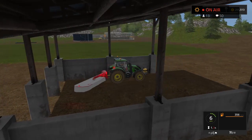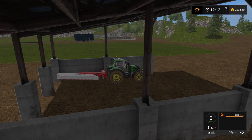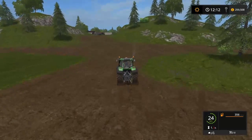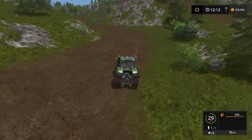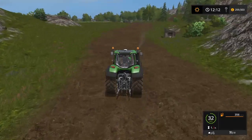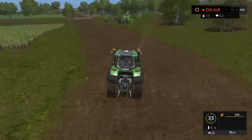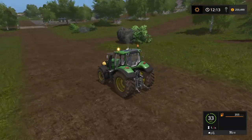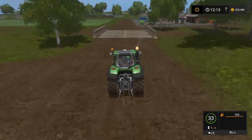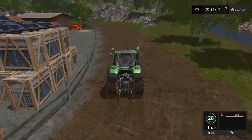Oh, what am I doing with blooming mower? I'm making some schoolboy errors tonight. There we go. I do promise you guys this stream will get better as we go on. It has been a tough day at work, and I shouldn't use that as an excuse, but I'm a little bit tired tonight. At least we can chill out with a bit of Farming Simulator, can't we now? That's what it's all about.